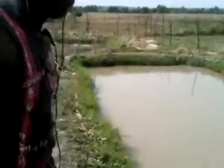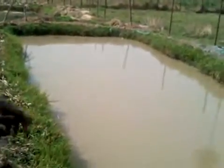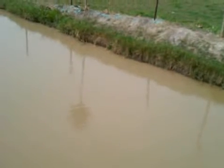Okay, this is the tilapia pond where I stock tilapia and nail patch here. If you want to know much about tilapia and nail patch, I can now give you some detail about them to understand how tilapia and nail patch can live in the same pond.